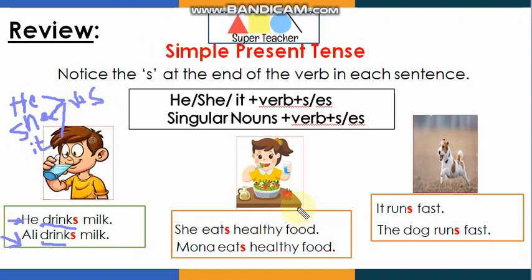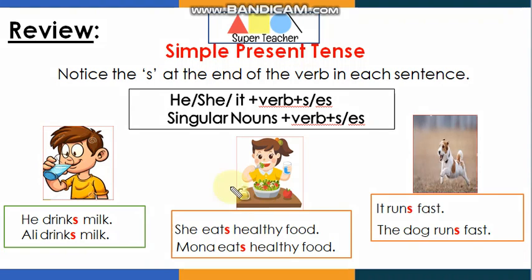Okay, before reading, what is she doing? Eating. Well done. So let's read the sentence. She eats healthy food. Muna eats healthy food. Wow, see everyone? I like to eat healthy food, and also I want you to eat healthy food. So everyone, I want you to notice that we added S to the verb because it comes after she. And here we added S to the verb because it comes after a singular noun.